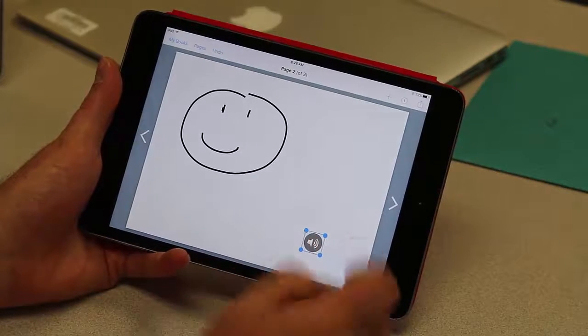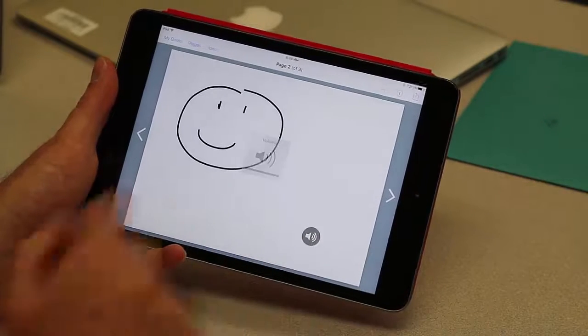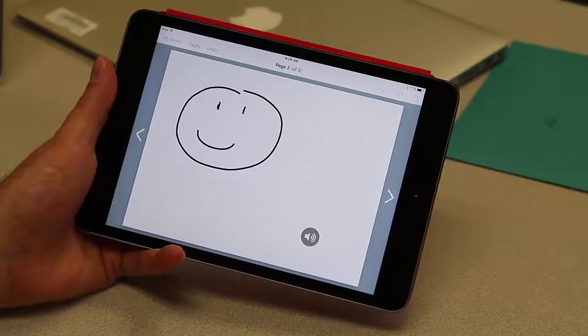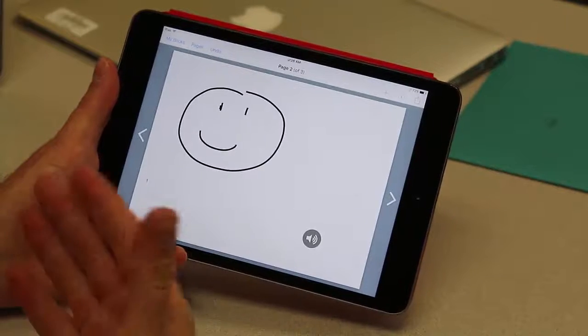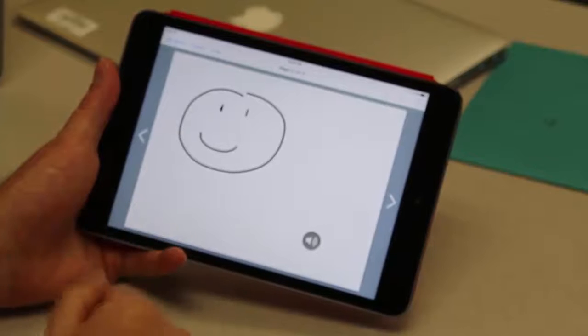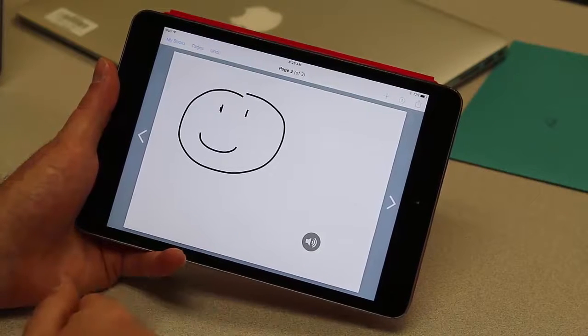And when we push play, it's going to record a sound, and then it has the sound right there in the book. One of the things that I think is really beneficial about that is that the kids are not only creating and writing their own books, they can then put a sound in. You can hear them reading their own book, which is really cool.